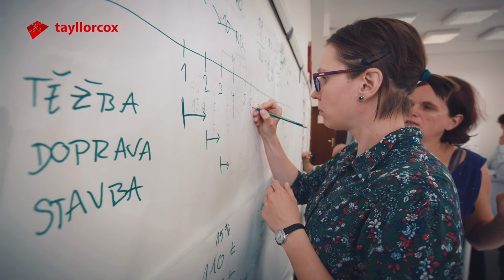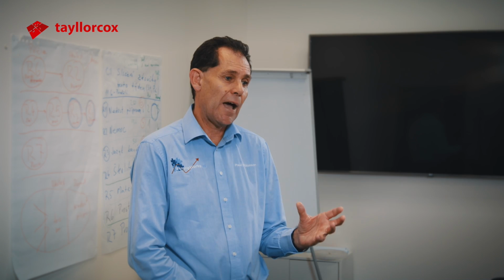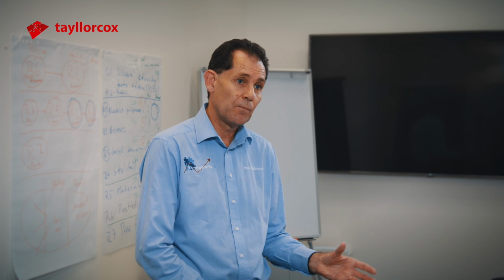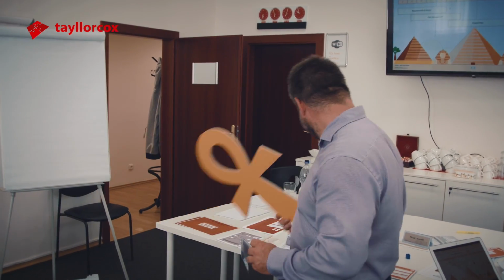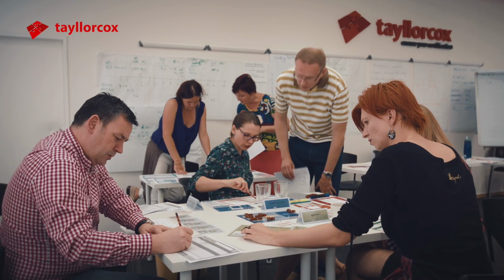And the game can actually be used as part of training, such as you plug it onto the back of Prince2 training, or it can be used as a team building, as a culture change instrument. Each set of players will come up with how can we apply the Prince2 methods and how will that work for us as a project team.